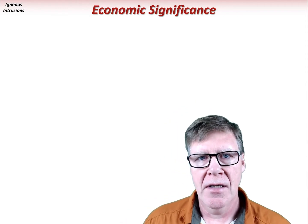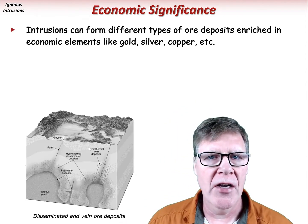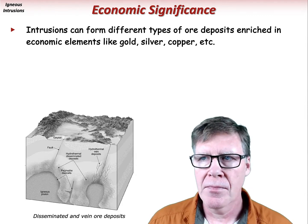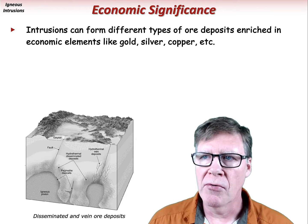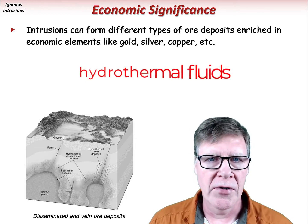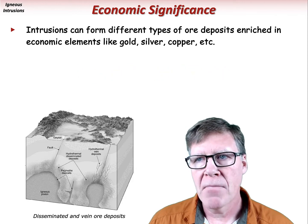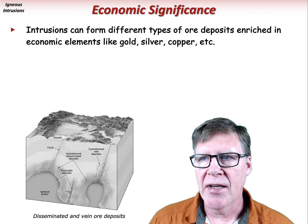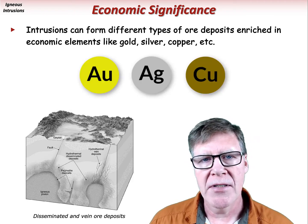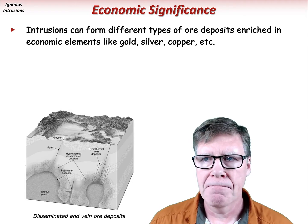Intrusions often have important economic significance, as they can form different types of ore deposits that tend to be enriched in valuable elements and minerals. In a typical magmatic environment, magmas and mineral-rich fluids, or hydrothermal fluids, move through the fractures surrounding the igneous body. These magmas and hydrothermal fluids are commonly rich in elements like gold, silver, copper, etc. And as they cool, ore minerals crystallize.